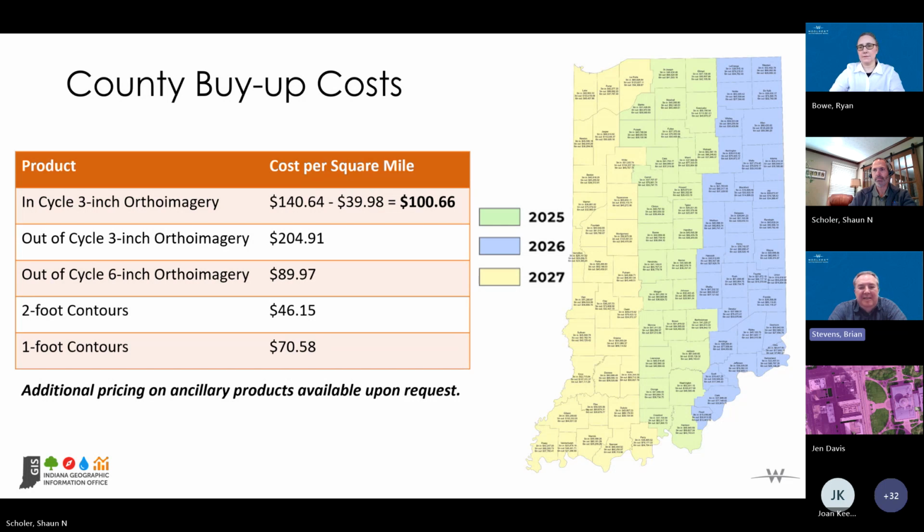And one other point, to everyone out there listening: the co-collection is really what provides us the ability to get the price down as low as it is. That's because we're flying the aircraft once. We're collecting both the imagery and LiDAR at the same time. So in a lot of ways, it eliminates one of the missions. We don't have to send up an aircraft again to collect one or the other. It's done one time. So, yes, Dave, to answer your question, the in-cycle collection cost per square mile would be $100.66 with that $40 savings per mile.